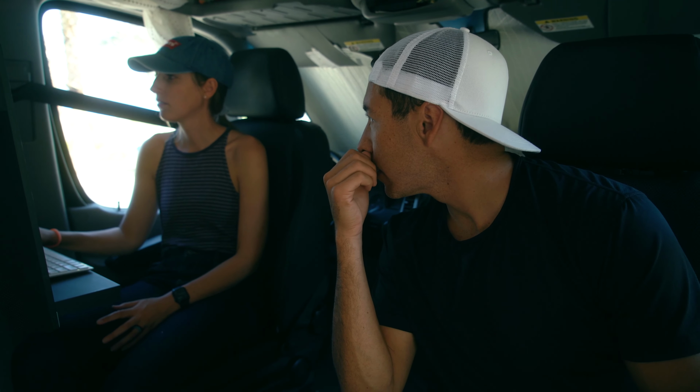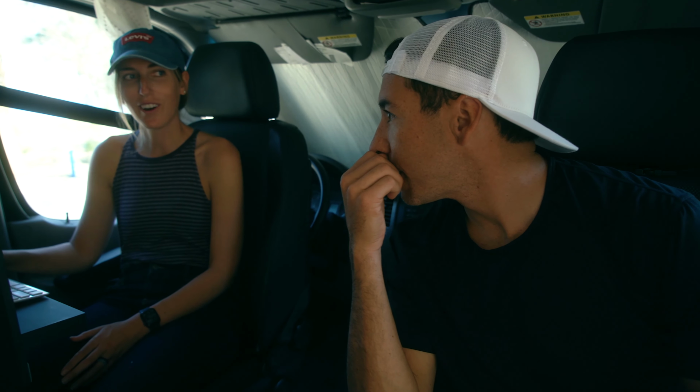You're doing a speed test too? Boulder Beach Wi-Fi. Oh, it's actually really good. Wow, it's freaking amazing. Well, that's our workstation. We're able to do really great work in the van. Sometimes without the Wi-Fi, we end up not working.